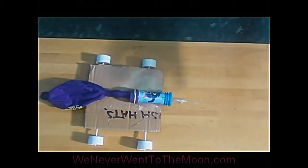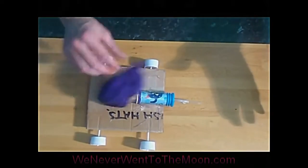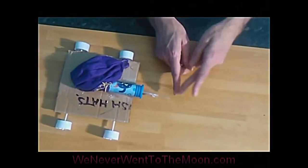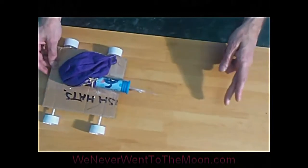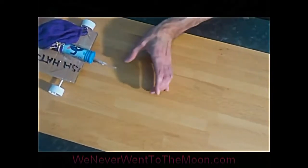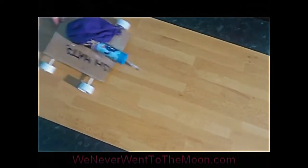the atmosphere that's in the room, which causes a reaction which then pushes the whole lot forward. Because you've got to remember that the air coming out of the straw actually moves with the vehicle. It doesn't get left behind or anything, it actually moves with it. That's why we have to remember that it's a mass system.